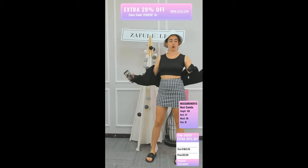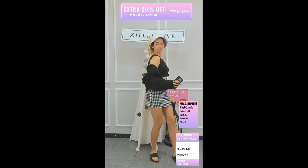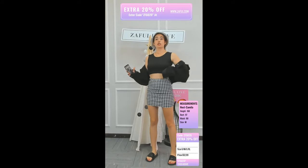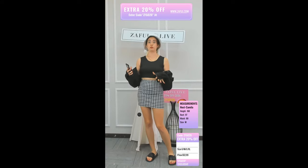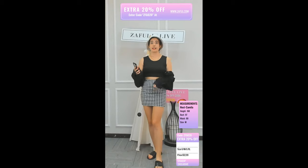I feel it looks really good with this jacket. Okay, so I'm seeing the colors. Yes, it's a little bit short. I don't wear too short crops, so that's why I'm just doing this. But if you don't mind, then it looks really sexy. It looks cool.